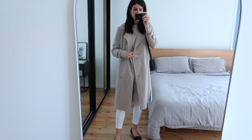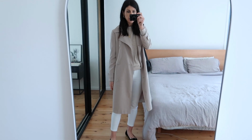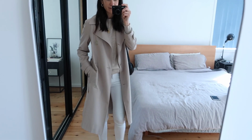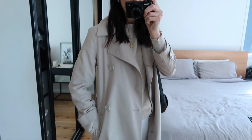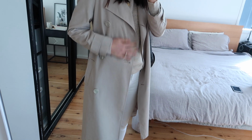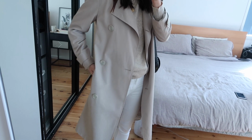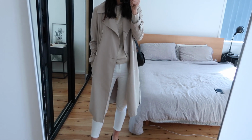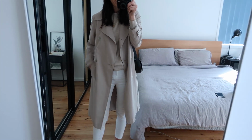This one is from M&S, and it is one that I got as part of a campaign I did quite a few months ago with them, and I really love it. I think this is actually my favorite trench that I've got at the moment. It is made from a nylon, so you can probably hear the sound of the fabric, but I personally don't mind that. It's water resistant, which I think is good, and the color is just a great basic.